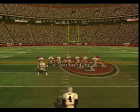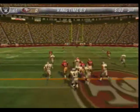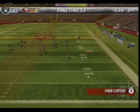Unable to get anything going on that series, they'll have to punt it away here. And he waves for the fair catch.